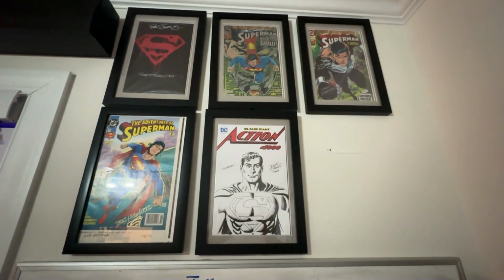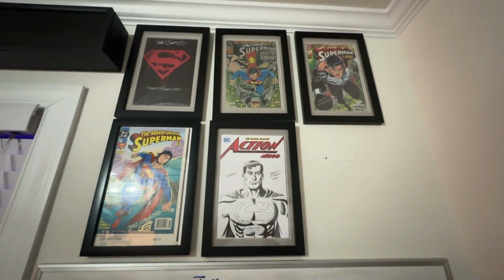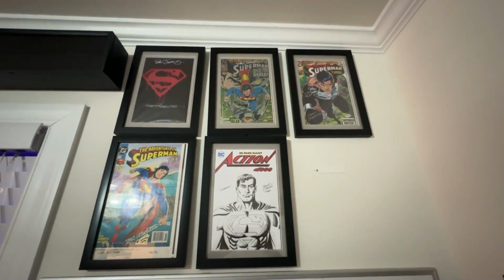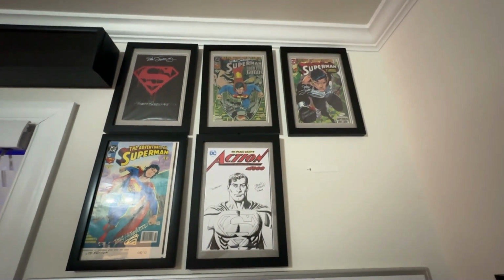And then the Action Comics 1000 is a piece that I received from Jerry Ordway that he has signed and put up for auction. And I was able to acquire that last year and have a little bit of email dialogue with him. So super cool print.